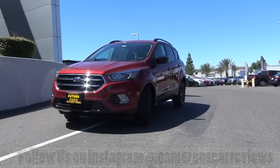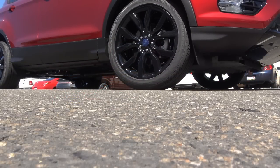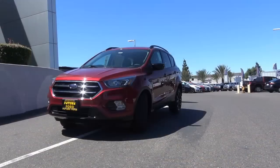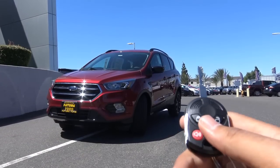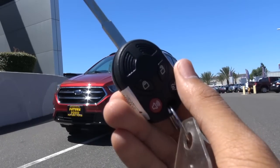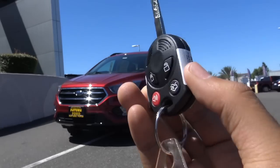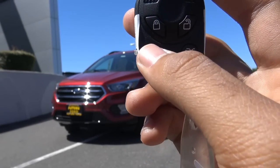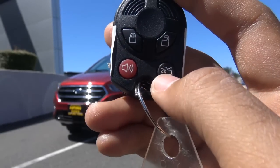We also do have some really nice looking 19-inch black painted premium alloy wheels. They do look pretty nice in my opinion. And then you also do have black finished mirrors. Coming to the key fob design, it's a regular old key fob from Ford. A smart key is available, but you do have your remote keyless entry, your lock, unlock, then your panic alarm, and then you have your power tailgate.